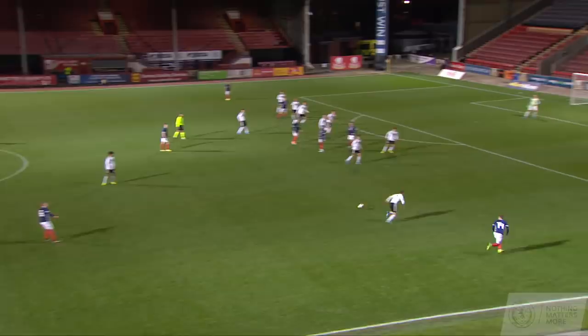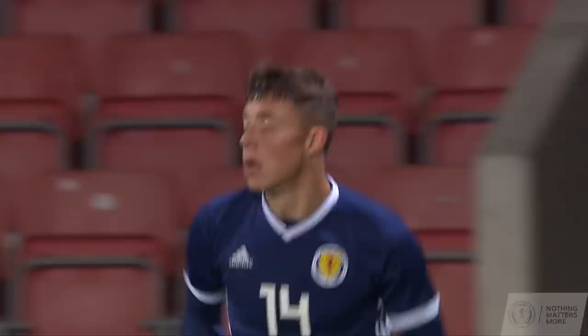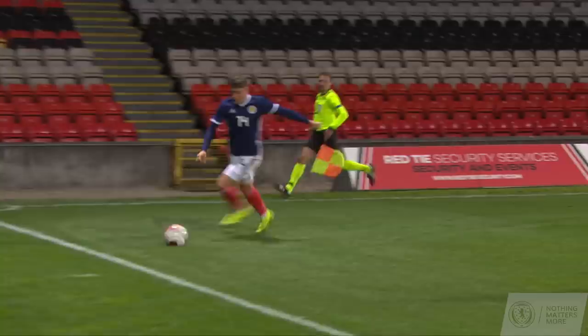Chasing it is Harrison Ashby. Didn't keep it in. A decent cross in, and there's Jamie Hamilton coming up. He's just overhit the pass slightly, but it's great willingness to run. You know, he's had a tough game in terms of his output. He's put a great ball in there, so I'm not sure if it was out.